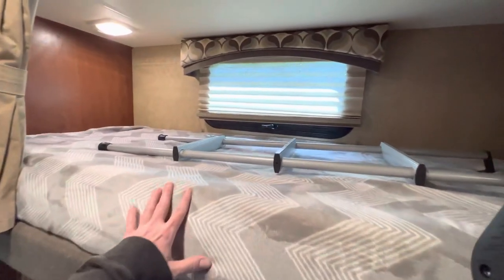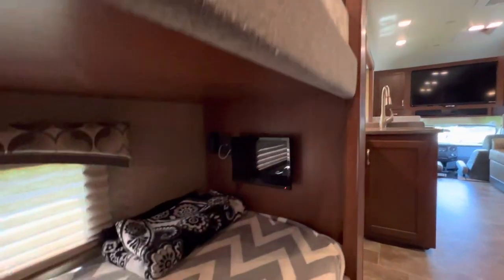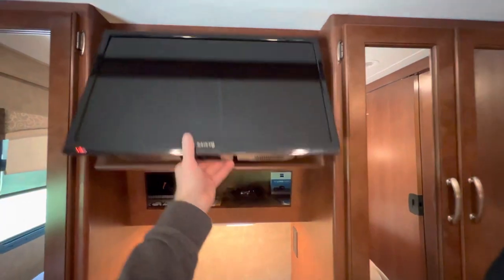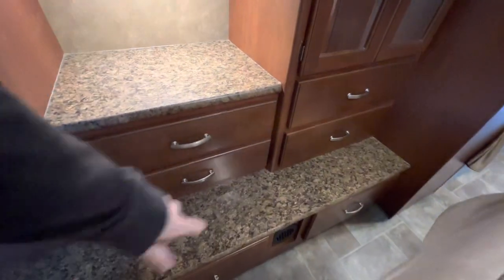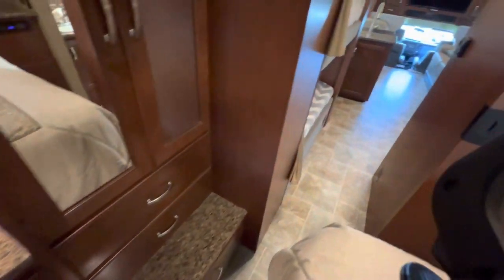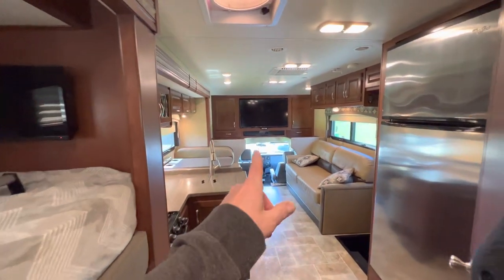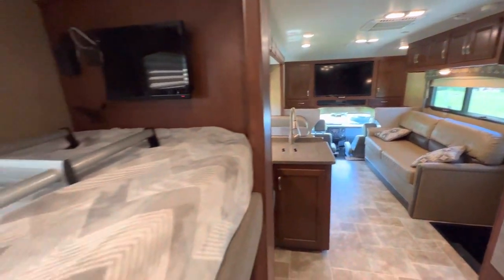All right, in the super slide, the bunk beds, you do have 13-inch TVs for each bunk. And I did forget to point out, in the master bedroom here, you have a 28-inch TV, and there's storage back behind this TV there. Lots of cabinet storage space in the back bedroom, by the way. And the TV up in the living room area, which is, I believe, about a 47-inch flat screen, there's storage back behind that, too. Got a nice little ladder here.